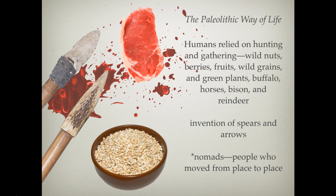However, everyone wants a big cut of meat. And so hunting had a huge role. Hunting buffalo, horse, bison, reindeer. These beasts were very large at the time. Now, of course, the hunting of these animals was aided by various new inventions, particularly the invention of the spear and the arrow, which was kind of just a natural development to aid the hunting process. If you could think about it, the spear is kind of a natural step in which someone wants to extend the reach of the arm to kill a quite ferocious beast. And so that seems to be the ideal.